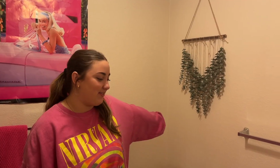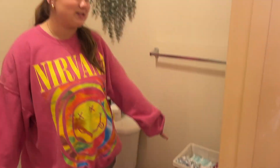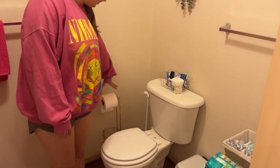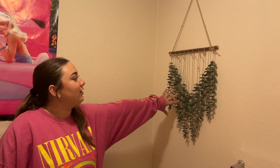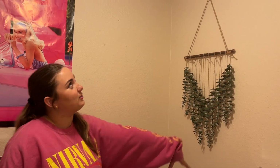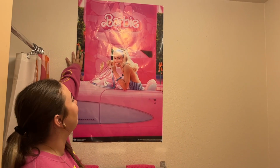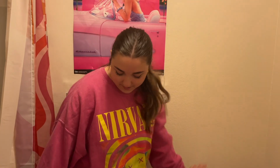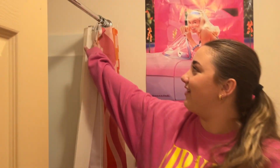So here's our bathroom. First we have this cute little cart with all of our girly essentials and needs. We have our baby trash can, our little other stuff, the necessities for a bathroom. Cute little hanging eucalyptus that was from my dorm last year. And then we had to get Margot Robbie in here, of course, because we love pink. Little hand towels. We have our So Clean mat, so cute. And then we have our cutie little shower curtain as well.